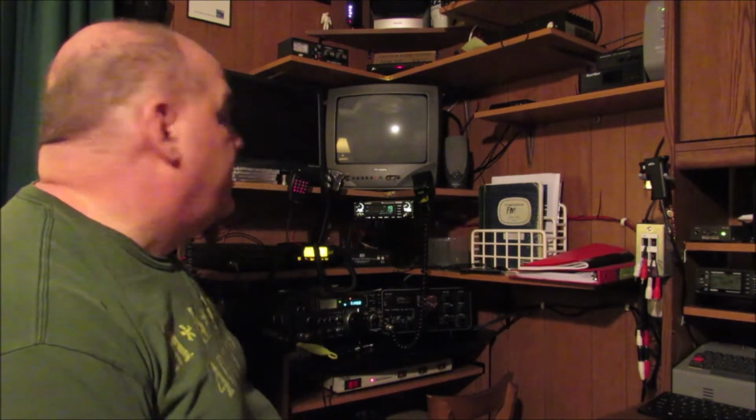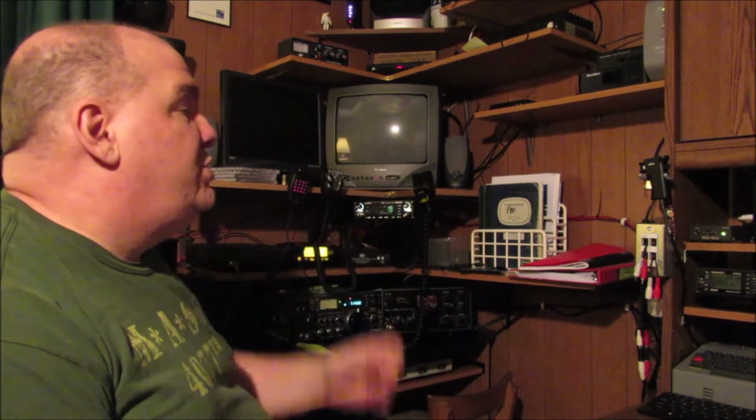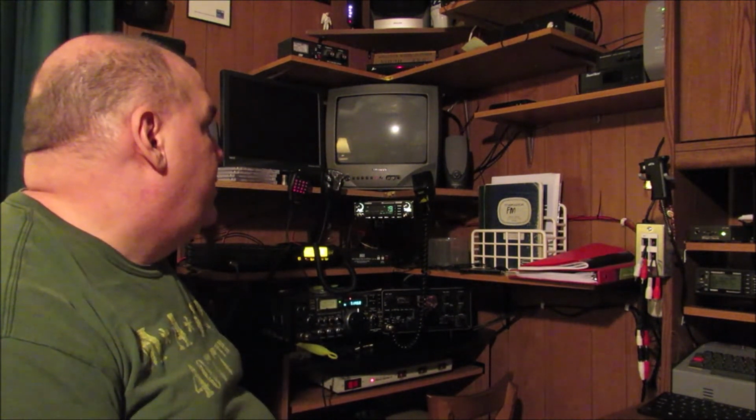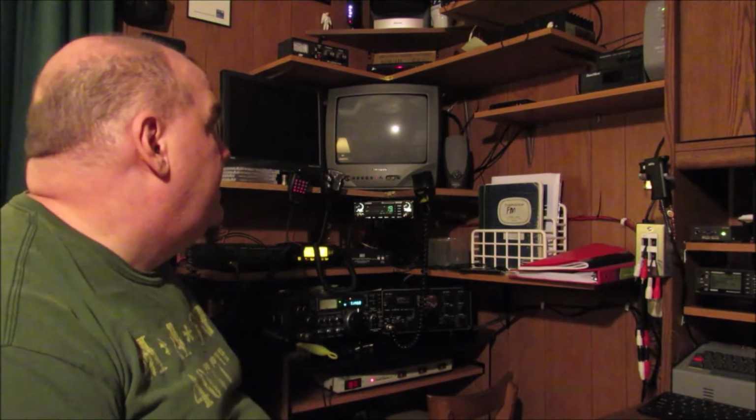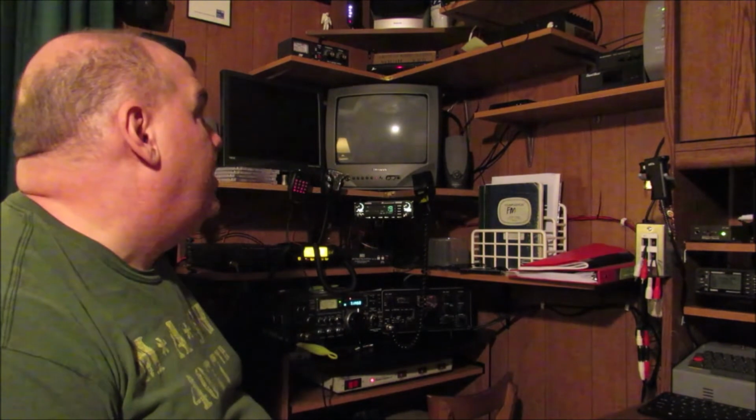Right here is the screen for the computer, and you can't see that because it's below the line of sight for the camera. I use that for decoding CW, slow scan television, and facsimile communications from HF. This is one of 2 TV sets I have for monitoring television stations. It's a Daewoo 13-inch color television that I inherited from my mom back in 1999. My mom and dad gave me that so I could monitor 2 channels at once.